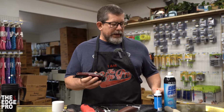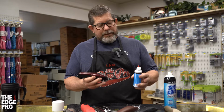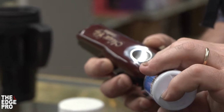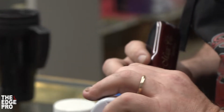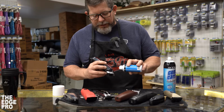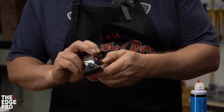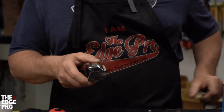But if we were going to go ahead and oil this blade to make sure it's really ready for use, I'm going to take my blade oil and bring in a drop or two in the teeth up here. And then I'm going to again hit this corner where the back foot touches. I'm going to do that on both sides. And I'm going to cycle the blade, this being an adjustable. That way we smear the oil everywhere.